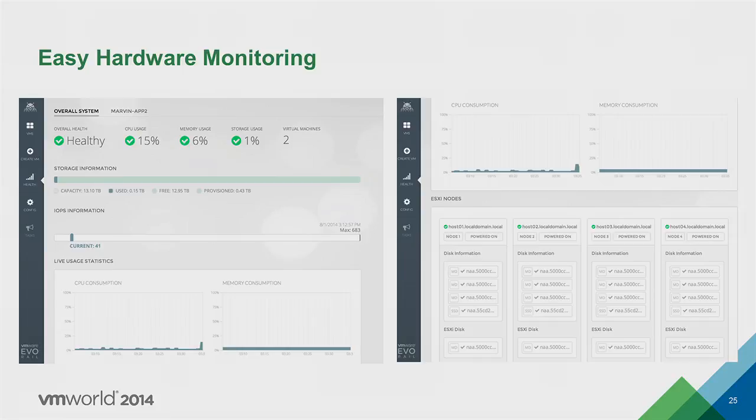Now, besides creating virtual machines, of course, you also want to know what the state of your hardware is. So we provide a lot of details when it comes to monitoring itself. I think one of the cool features that it actually provides, which is really difficult to see within the web client, is the amount of storage that is provisioned in total, both from a total capacity point of view, so from a physical point of view, but also from a virtual point of view.